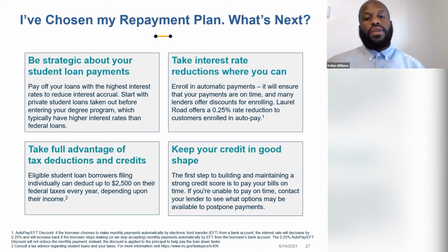Something else that I want you to know as well is that if you decide to pay back these loans, every single year you can write off up to $2,500 when it comes to filing your taxes. I advise you to explore with a tax professional anything having to do with taxes. However, just know that that's something really good. And like I already talked about, keep your credit in good shape. That's always going to put you in the best situation when it comes to private lending.